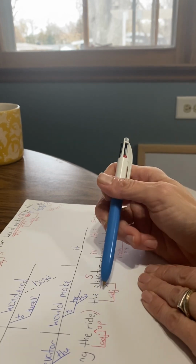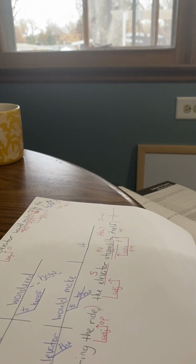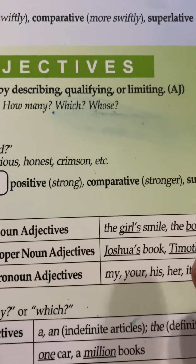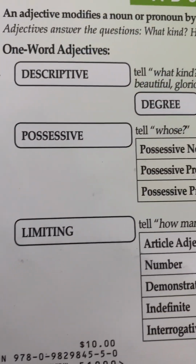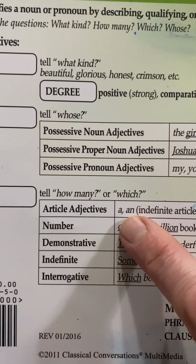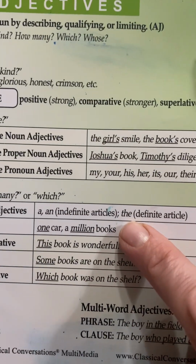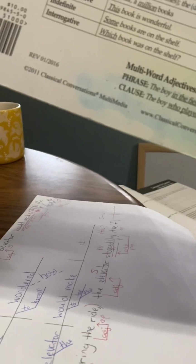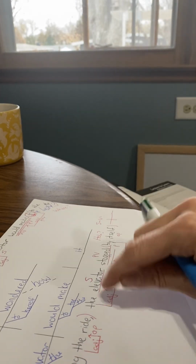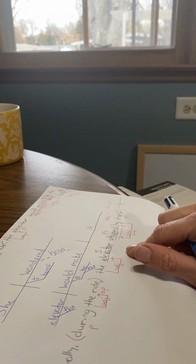You should be able to do that one in your sleep, right? "The" is an adjective. It is an article. Now tell me, is "the" an indefinite or a definite article? If you can't remember, you can look at chart L. It tells us all about our adjectives. It is a limiting adjective, and it is telling how many or which. A and an are indefinite articles. The is a definite article. It is the elevator, this very elevator. It's not just any elevator. So it's a definite article.